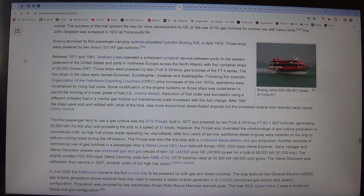Ultimately, the variable pitch propeller, which was of a new and untested design, ended the trial, as 3 consecutive annual inspections revealed stress cracking. This did not reflect poorly on the marine propulsion gas turbine concept though, and the trial was a success overall. The success of this trial opened the way for more development by GE on the use of HD gas turbines for marine use with heavy fuels. The John Sargent was scrapped in 1972 at Portsmouth, Pa.